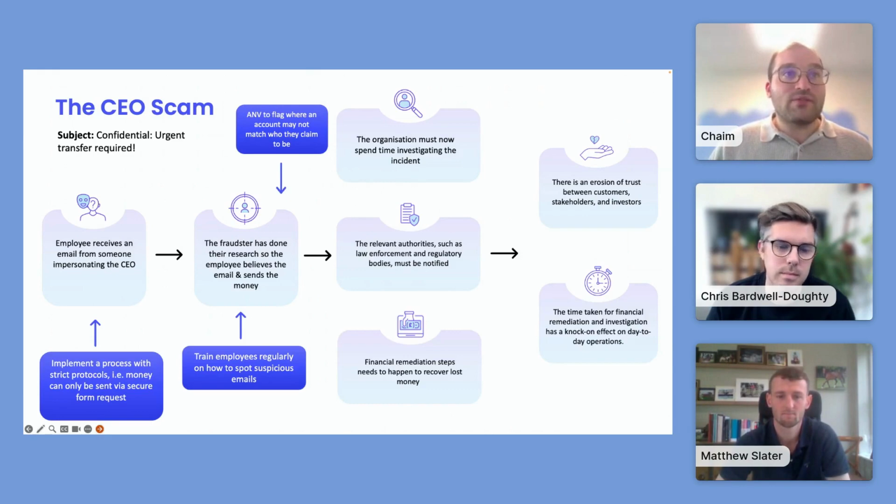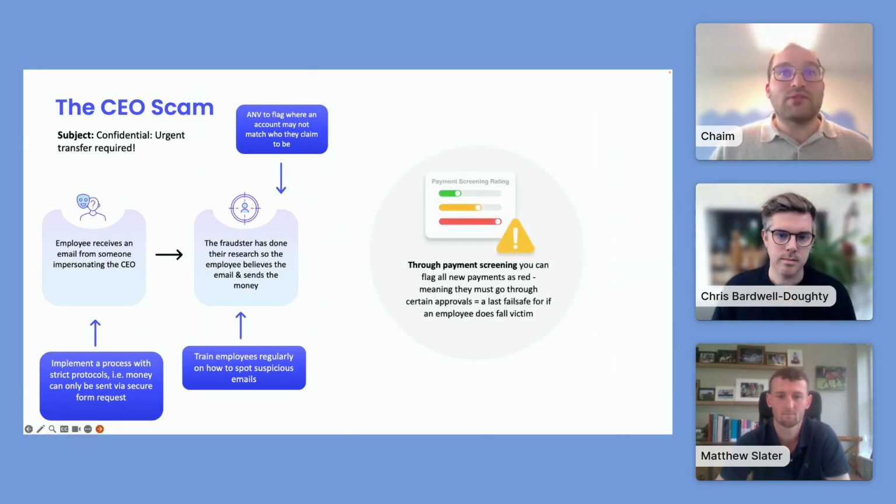As a final failsafe, our payment screening module allows you to put in certain controls and measures. So for example, you could flag all new payments as red, meaning that they must go through an additional check and approval before they're allowed to pass. So basically, one last chance to prevent any fraudulent payments before the payment is processed.